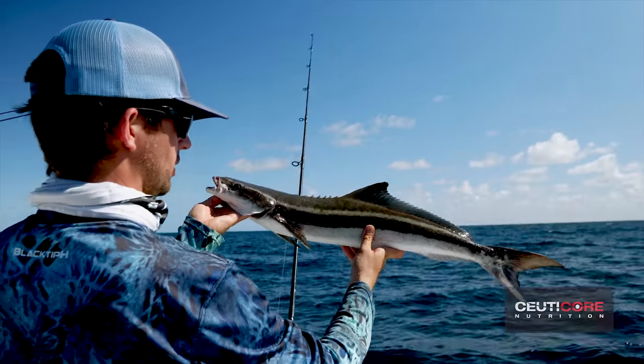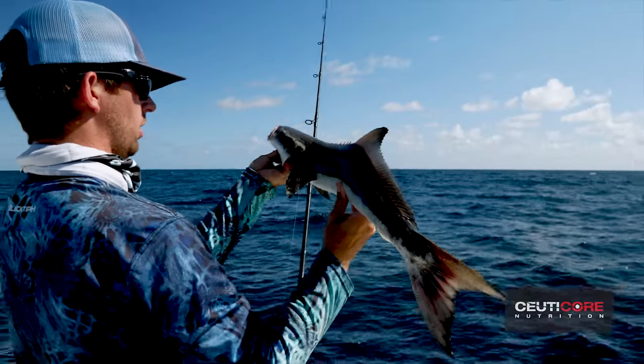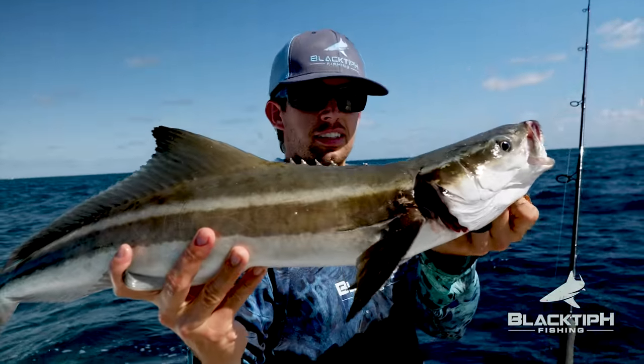That's literally the skinniest cobia I've ever seen in my life. Look at it, it's like a pencil. Yeah, little guy. Not legal, we're gonna let him go. Look how skinny he is, guys. It's fun catching him, though.